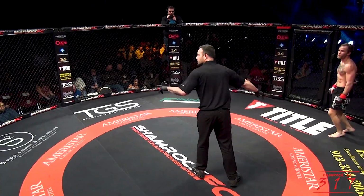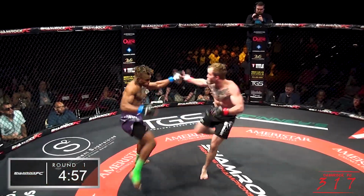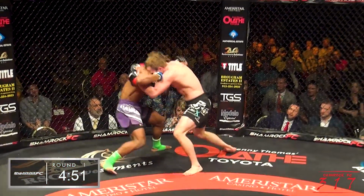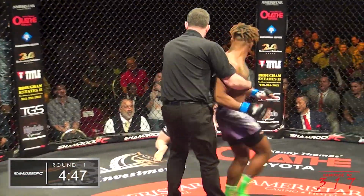Cortavious Romious in the blue shorts. Jacob Thrall in the black. Quick touch of the gloves. Nice head kick right out the gates. Thrall is swinging for the fences early. Yes, he is. I think he slipped on that shot a little bit. Oh. Took one low.